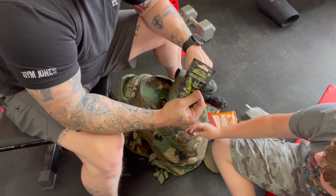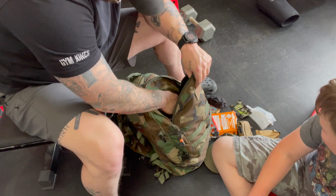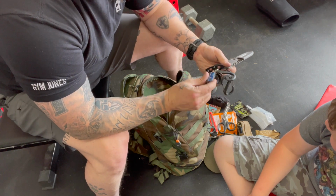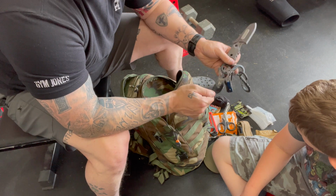Just to flash him, mini chem lights. What else we got? We got medical shears. We got another knife, and some extra little, we got a light, we got a spork.